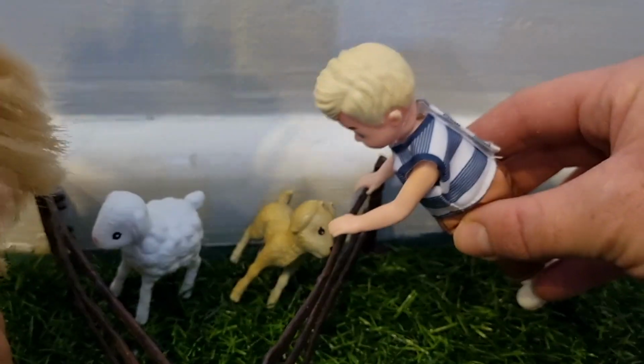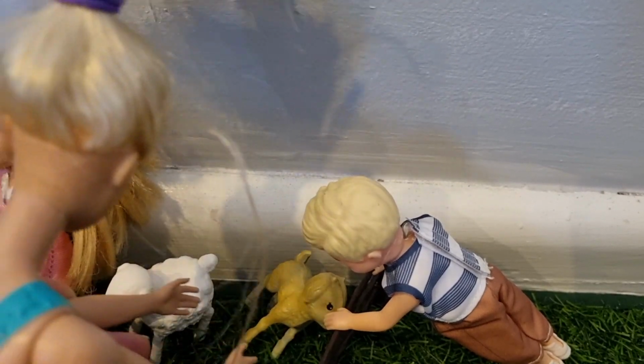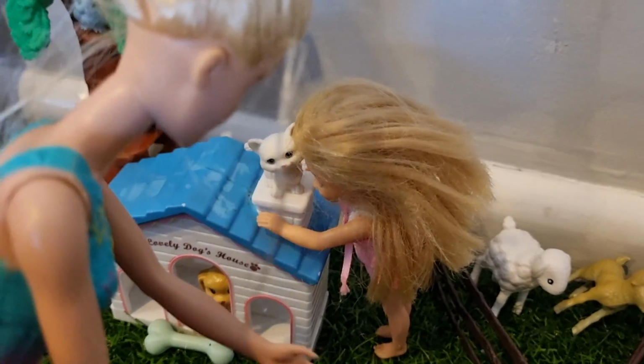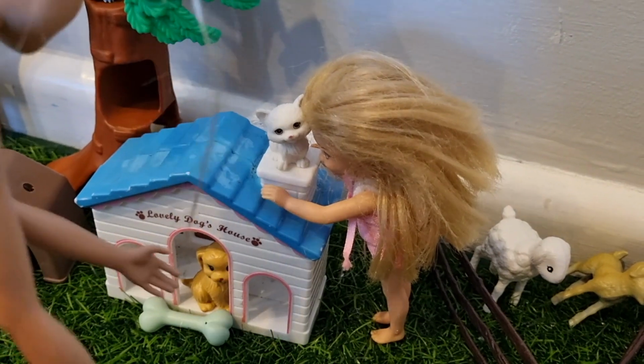Can I pat one too? Yeah, Mom, pat one. Oh, it's so cute and so fuzzy. What are you looking at, darling? Mommy, look, it's a cat. Oh, it's so cute. And look over here, there's a puppy. Oh, I love them.